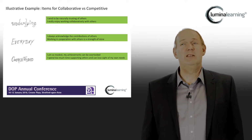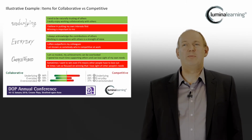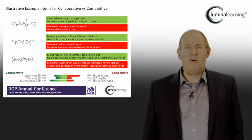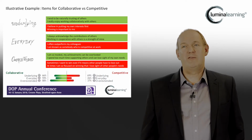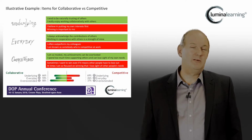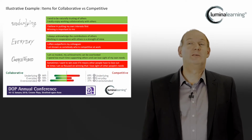And we can measure the opposite, we can measure competitive. So underlying, I believe in putting my own interests first. Every day, I often outperform my colleagues, but if I overextend, sometimes I want to win, even if it means other people could lose out. So hopefully you get a feel for the structure of the model and how this balance is achieved.